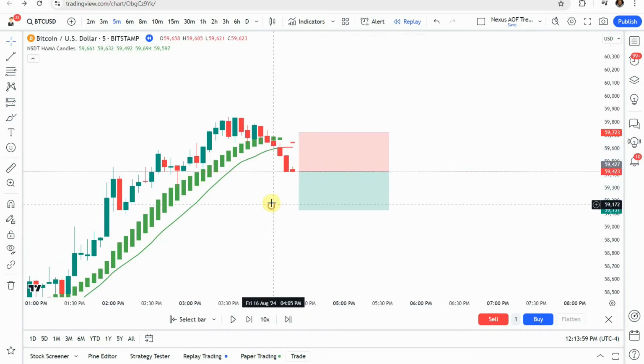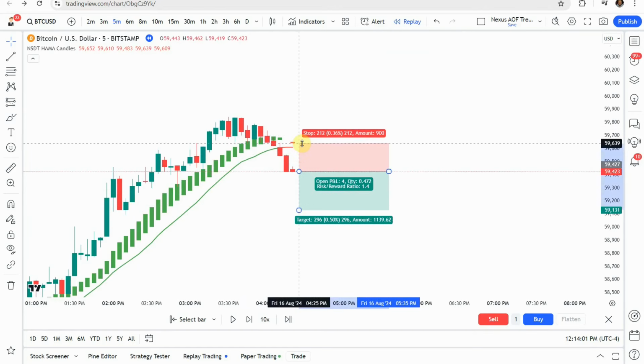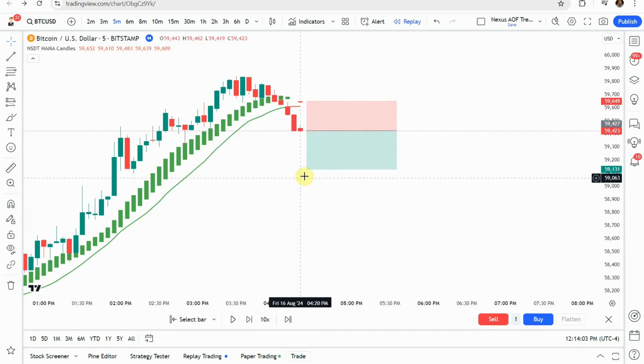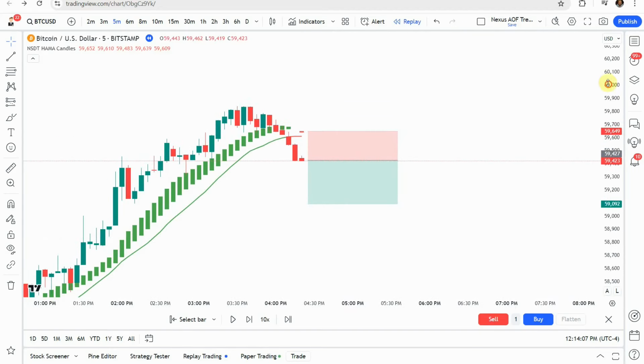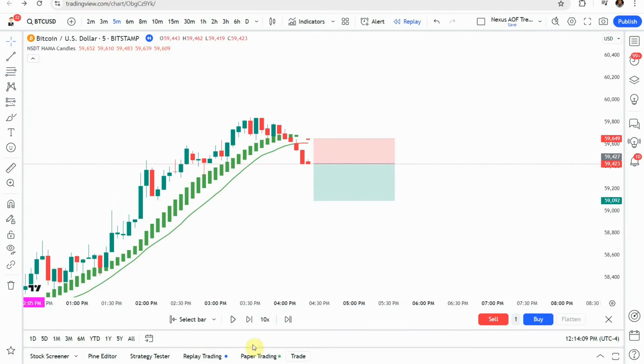I'm going to put our trade right here. We're going to put our stop right at the HAMA candle, and we're going to target a 1 to 1.5 risk reward, just like so. Let's play this forward and see how it plays out.